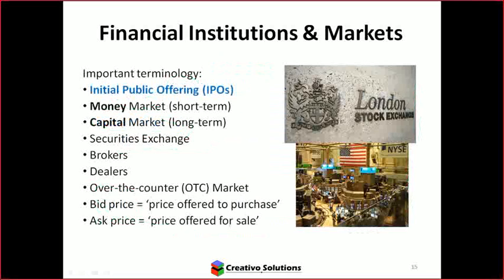Okay. With primary and secondary, there are a few terms here that we need to look at. Obviously, we spoke about IPO being the initial public offering when we first list. Then you get two types of markets. You get the money market and you get the capital market. Money market short term, capital market is long term.